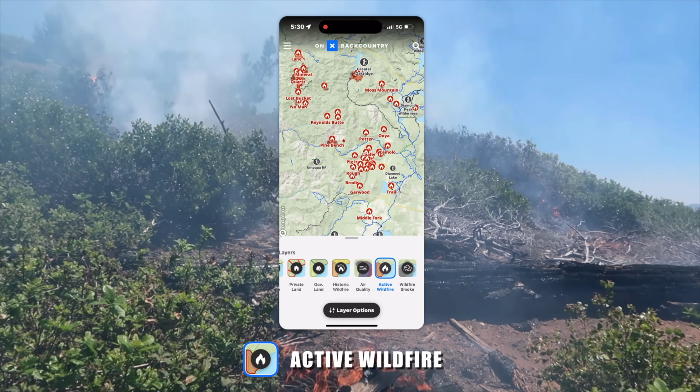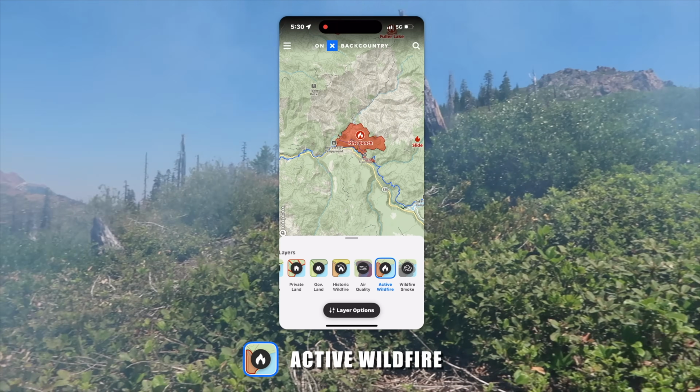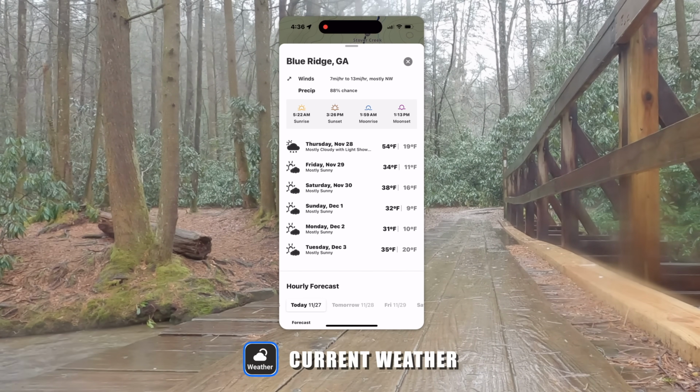Not only that, but hiking in the Southwest using features like the active wildfire layer, because I live in the Southwest, fire is a big proponent of backpacking in the Southwest, and things like the weather feature, where I can toggle that on before I even get out on the trail and know exactly what the weather is going to be like before I get out there, so I can plan my kit accordingly. Onyx has become an absolute game changer for me.